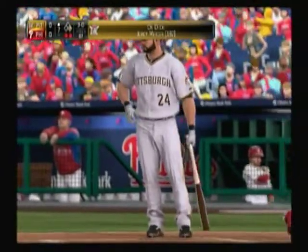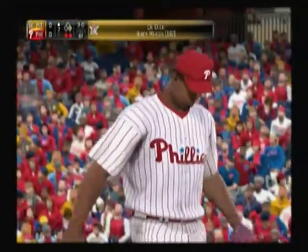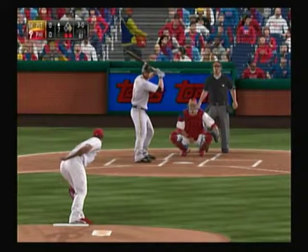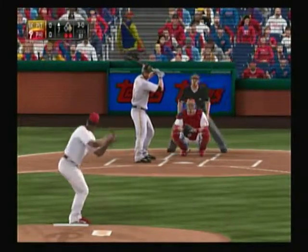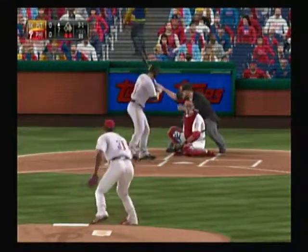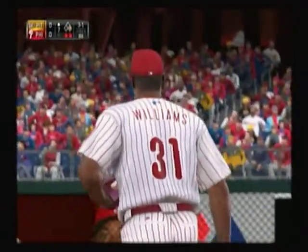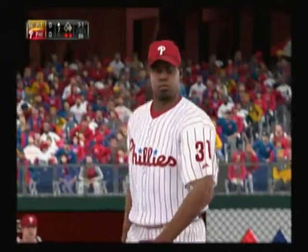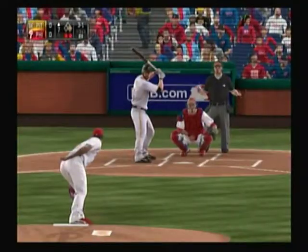And a good job here of making him throw a lot of pitches. I mean, he probably doesn't have a whole lot left in the tank, so the more you make him work, the better your chances of getting a mistake. Here comes the 3-0. And there's a strike as he'll try to work his way back. It's 3-1. I don't think he's going to want to throw that pitch in that same location again ever in his life to this guy.